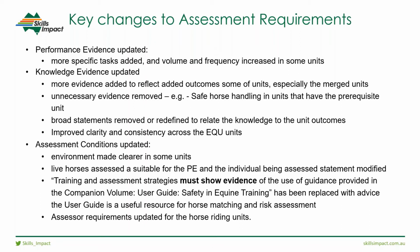In the assessment conditions, in some cases we've made the assessment environment clearer, especially the riding units. We've updated the live horses statement, and we'll show that. There is a statement in all the equine units at the moment, something that says training and assessment strategies must show evidence of use of the companion volume. We've got rid of that. It's just too broad a statement. It's open to various levels of quality, and we don't think it would pass quality assurance now if we kept it. And we've just put in a really basic statement.